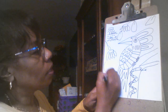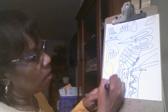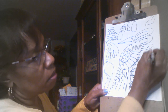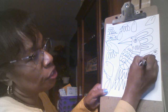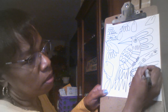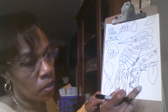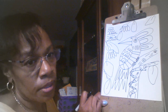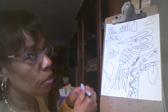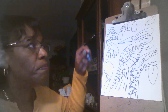Okay, I'm going to add more leaves. Some lines, some texture to the tree so it looks like wood. Okay, we're all set. I'm going to leave it to you to add some more flowers and leaves around our bird so that he or she can be camouflaged. Got it? All right, so let me show you the step-by-step again.